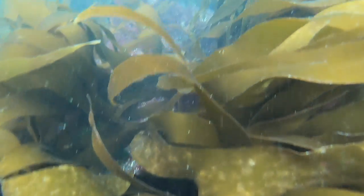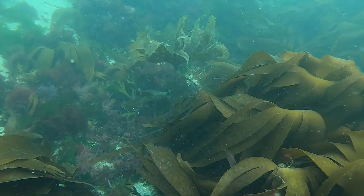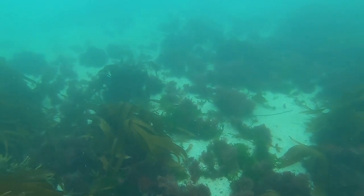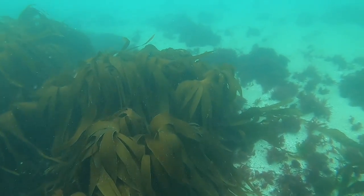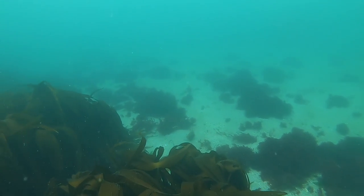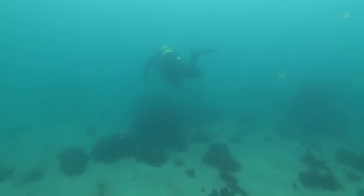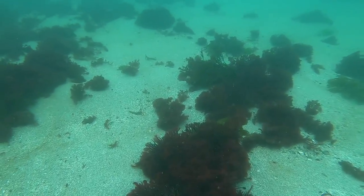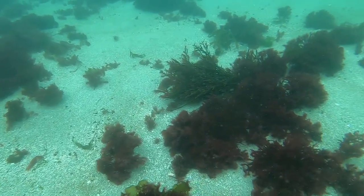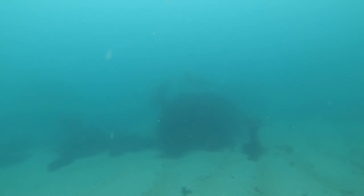As we come over this ridge of rock, I notice it comes onto an even better sandy area. This is what we're kind of looking for. As I lift my head and look at this shape, this is exactly the same sort of shape I was expecting in my mind for the airplane to look like now.